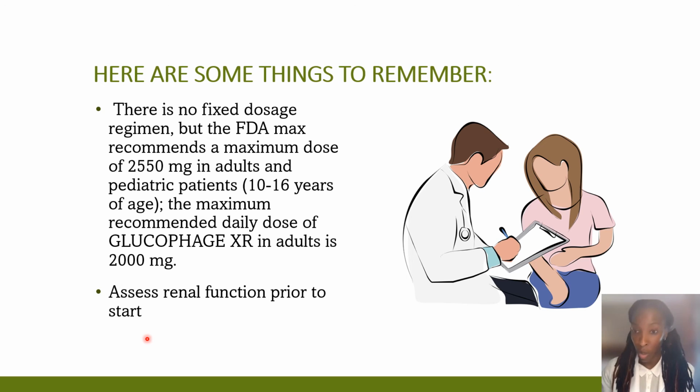So if you miss a dose, or let's say you find that you want to get higher management, missing a dose is different from doubling up on your dose when it's not prescribed. So do talk to your provider about this. There's an XR right here, which means extended release. So it means that it stays in the body longer and takes a longer time for the levels to be seen. So that max dose is 2,000 milligrams.